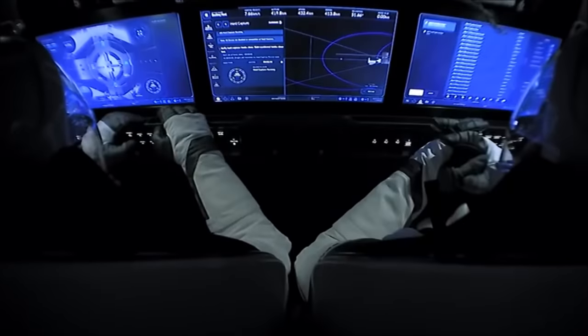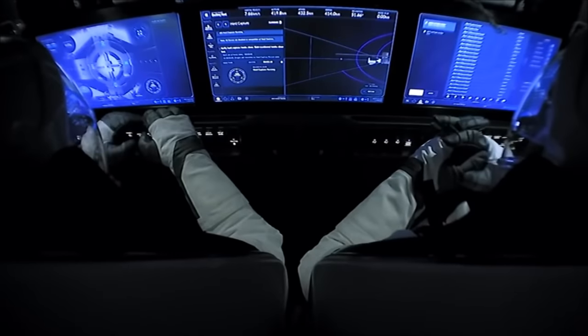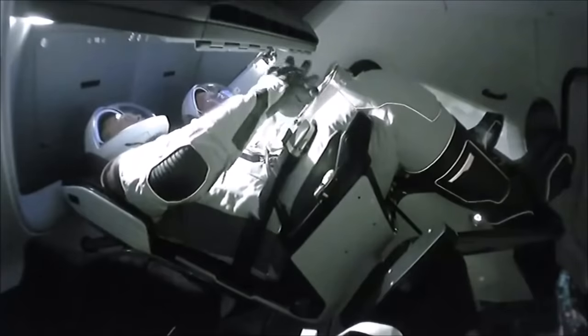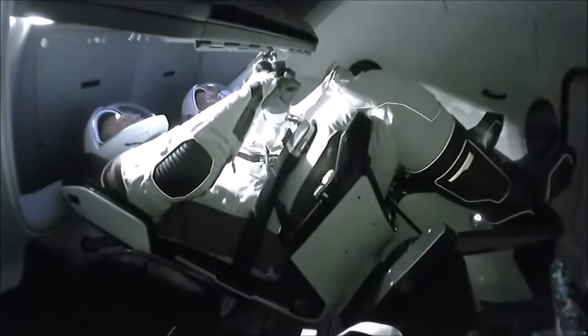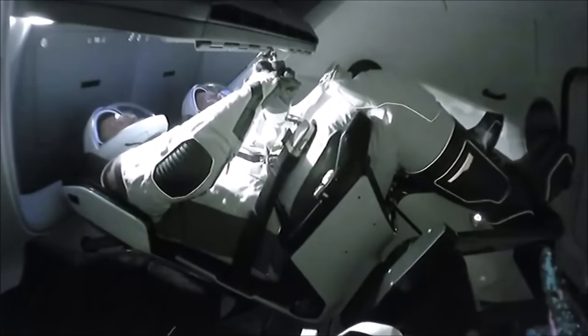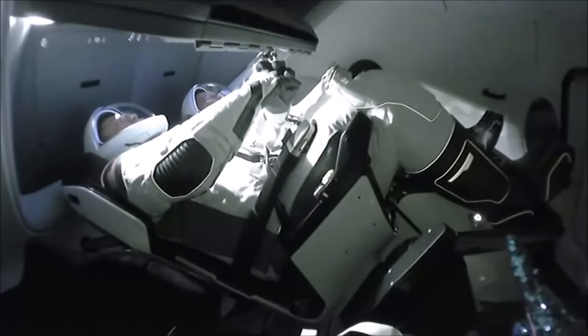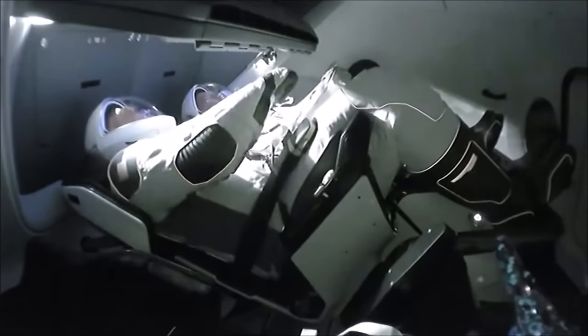Dragon SpaceX, docking sequence is complete. X Dragon, we copy docking complete. To say that it's been a real honor to be just a small part of this 9-year endeavor since the last time a United States spaceship has docked with the International Space Station.